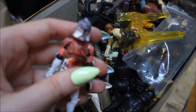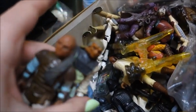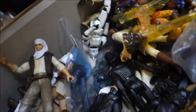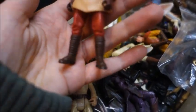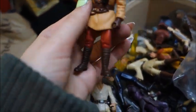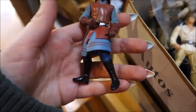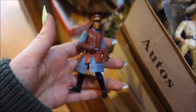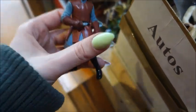Oh, poor clone trooper. This is also a Weequay, like from Jabba's sail barge from Episode 6. No idea. This is a guy from, I think it's in the Naboo pilot from Episode 1 or something. Oh, Panaka. Do I have Panaka? I definitely have the other guy. Don't think that I have Panaka.